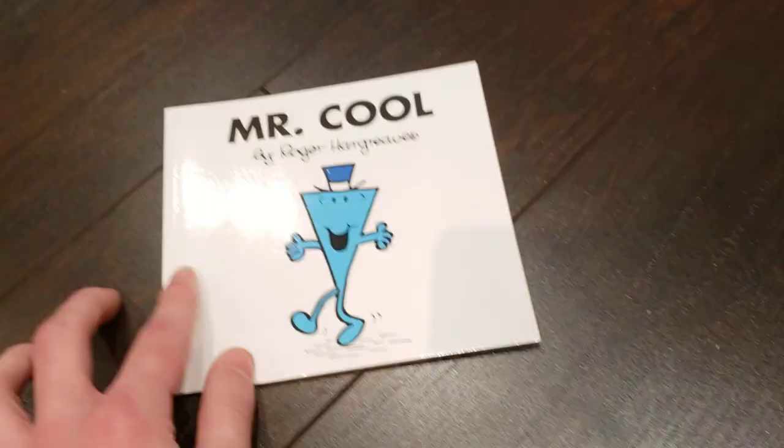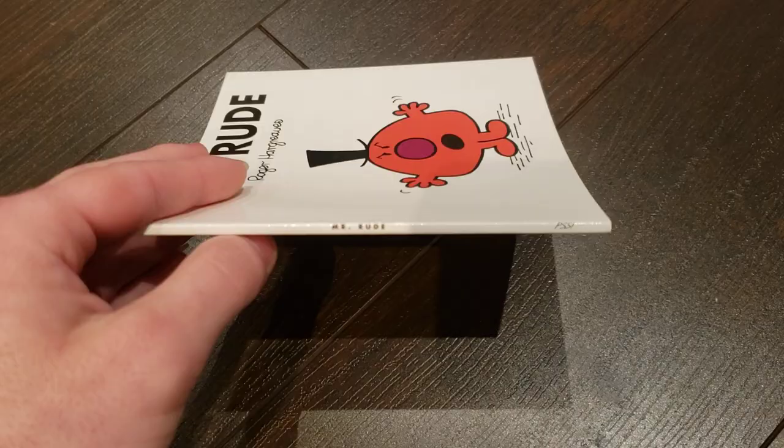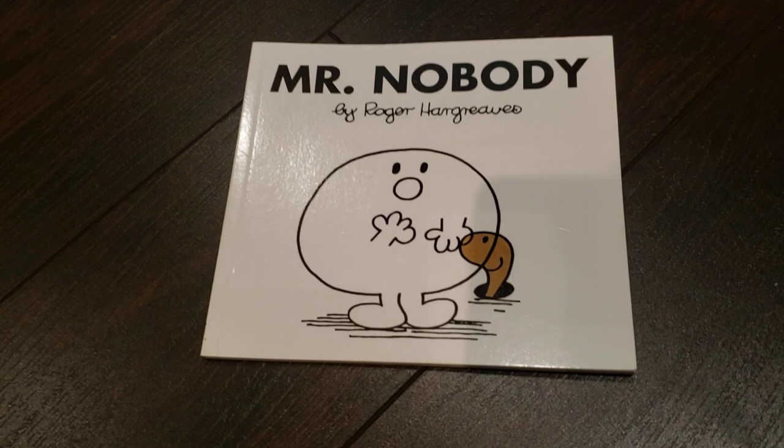From 2003, Mr. Cool. Mr. Rude. Mr. Good. Next one. This was originally from 1985, but this is the 2010 official release of Mr. Nobody.